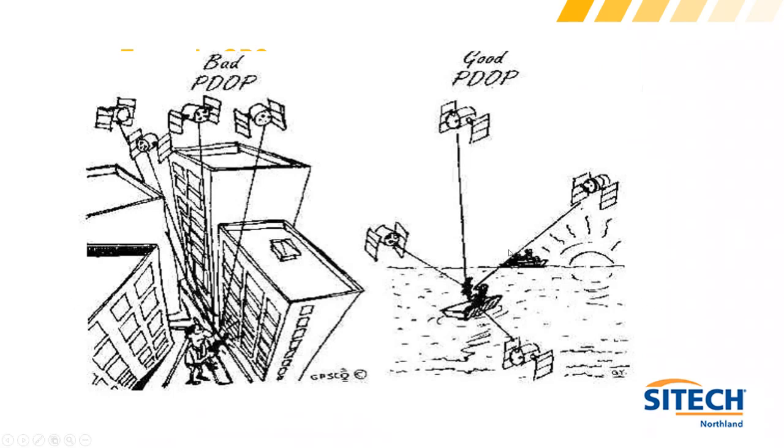A good example of good PDOP, or good satellite angles, would be here. You're getting this guy out on the boat, he's wide open. So you're getting satellite signals from all different angles, and your GPS is able to better calculate where you're actually positioned on the Earth.